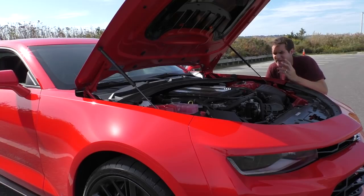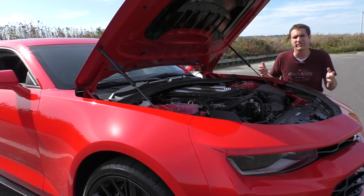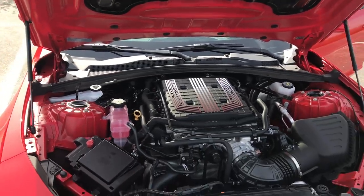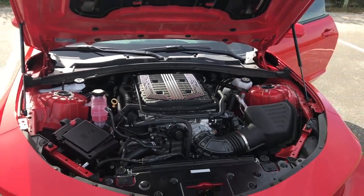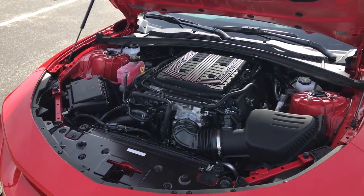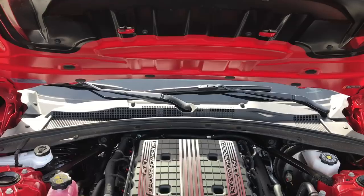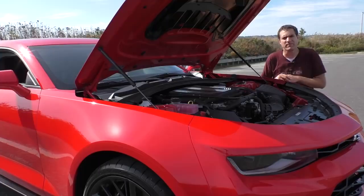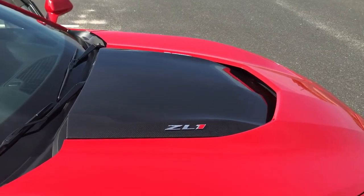And since I'm outside this car, it's time to talk about the engine. Now, like I mentioned before, this thing has 650 horsepower, and that comes courtesy of a 6.2 liter supercharged V8. It's the same engine that they use in the Corvette Z06, which is a very serious car on its own. Now, there are a couple of other interesting things up front, in addition to the engine, one of which is the big carbon fiber piece on the hood that says ZL1 on either side.